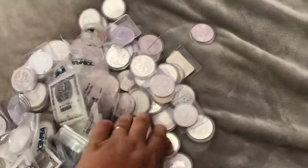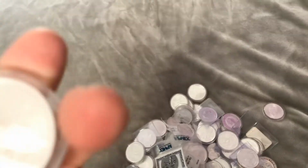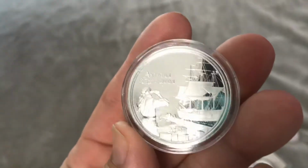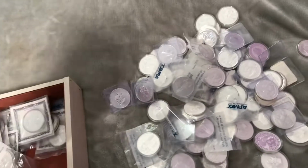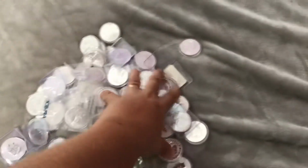Let's see what else we have in here. 007. The Rum Runner, and I got an email that the new ones of these for 2020 have just been released over at Scottsdale. Back to the Future, 35-year anniversary.